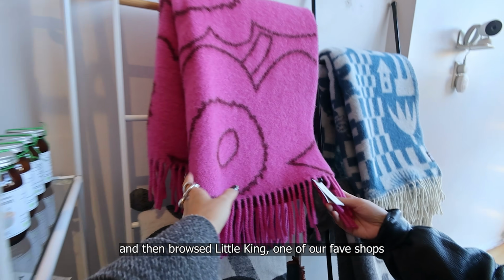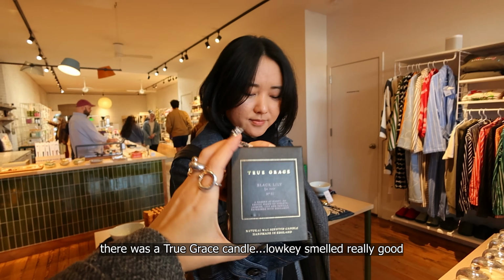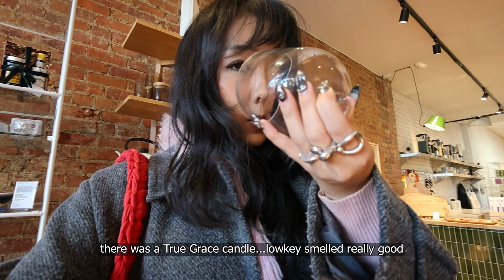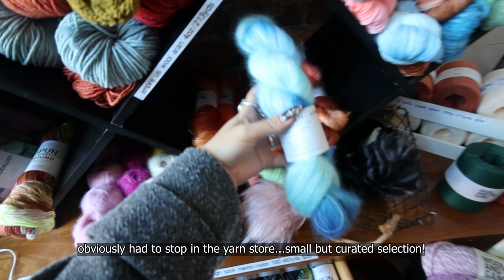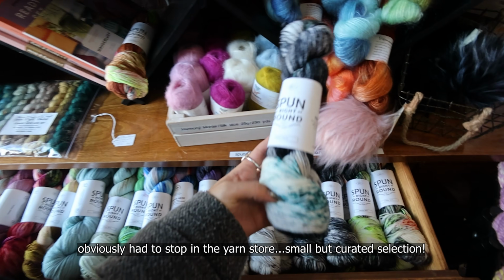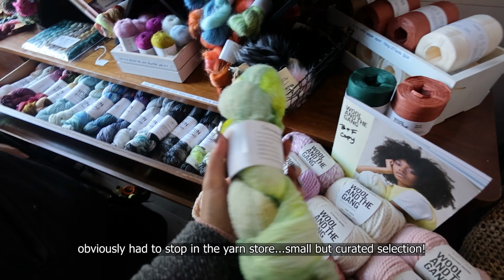I was looking at these, but it's not soft. Yeah. They have the best textile. Yeah. Ooh, the real me. Is this one? Yeah. I do like it. A variegated lace mohair? Don't mind if I do. This is a cool colorway. This one is so cool.